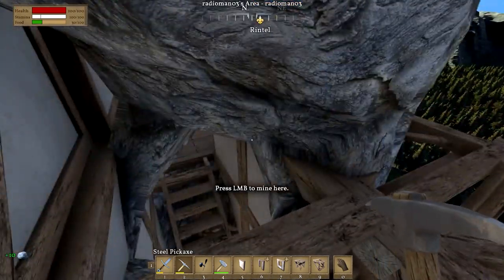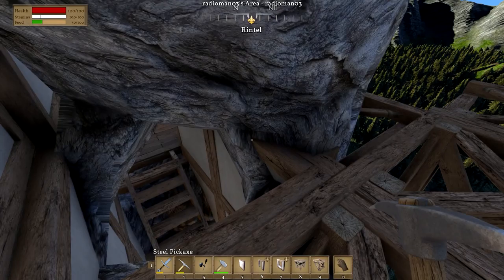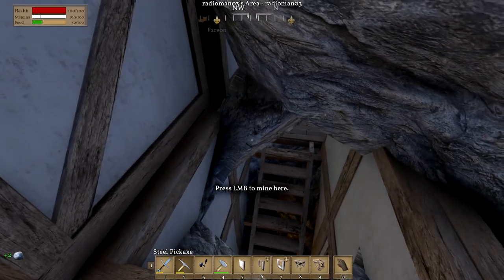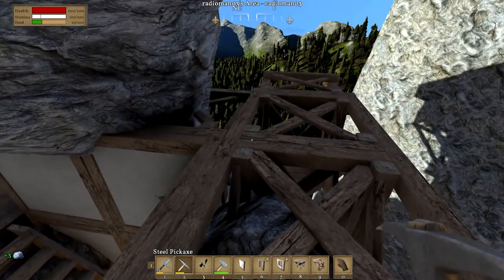Wow, okay, so it's going to be like that. It's going to be tough, because we're in some tight quarters here, so it's going to be tough to save some of the stone that's in here. But we'll fix this up. We can fix it up. There's no worries about that. We could definitely fix it up.